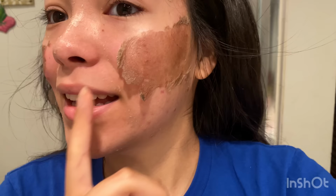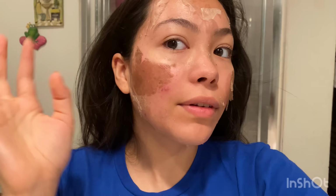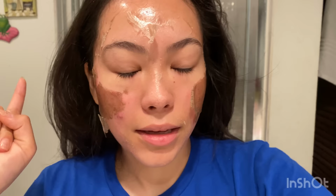Good morning, it is the next day and this is how my face is looking. Definitely more peeling. I still have that pimple, which is annoying, and we are finally seeing peeling on my forehead. It is so exciting. I'm really relieved that kind of everything is almost gone, not really. And I'm sure once I get in the shower, with the steam, I'm not showering with really hot water because I don't want to hurt my new skin. But hopefully it can kind of loosen up the other stuff.